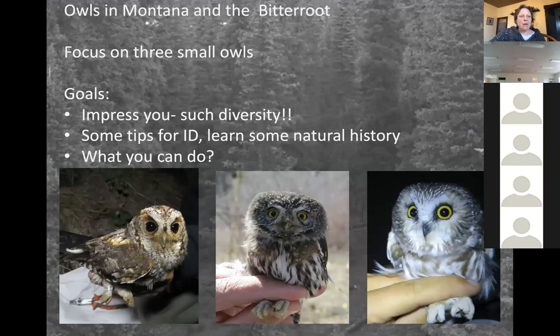I'm going to talk a little bit about owls in Montana and focus on the Bitterroot. I want to focus on three species since we don't have a ton of time. We don't have all day. And I think these are really great examples of some different life history and special owls. They're all pretty small and they all are relatively common. We'll talk a little bit about just owl diversity, and hopefully you'll be really impressed by that. I'll give you some tips for identification, where you might find them, some of their natural history. And then I'm going to end with just a few suggestions, if you're into owls, for what you can do, how you can learn more, and how you could make maybe your property or some of your actions owl friendly.